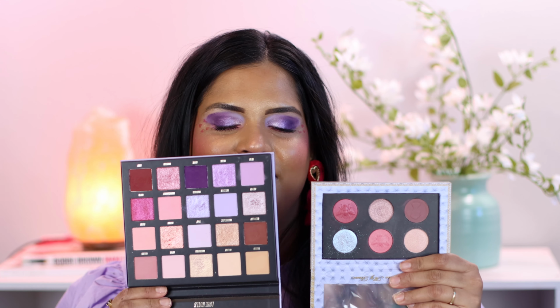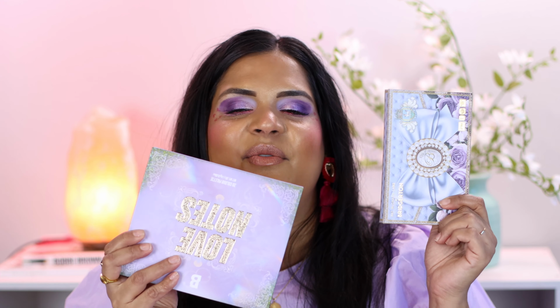Okay, I also grabbed the Bridgerton Pat McGrath palette. These are really not anything alike, but if you have this, it kind of has that same romantic vibe as far as the packaging goes, so I just wanted to show you guys that side by side.